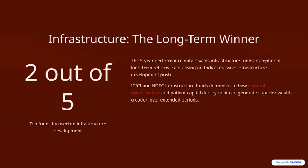Funds like ICICI and HDFC Infrastructure funds exemplify how sectoral specialization can make a real difference. Their targeted approach, combined with patient capital deployment, meaning they're willing to hold investments over longer periods, has enabled them to generate superior wealth creation over time. Overall, this underscores a key theme of our presentation, that investing in sectors aligned with long-term national growth stories, like infrastructure, can be a highly effective strategy for building wealth over the years.